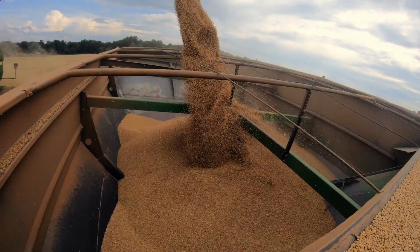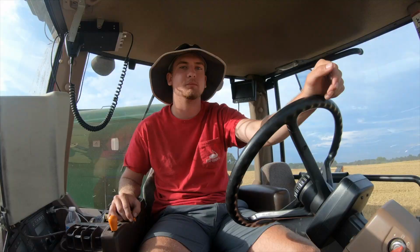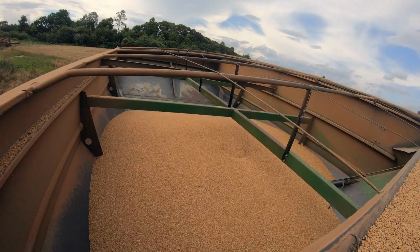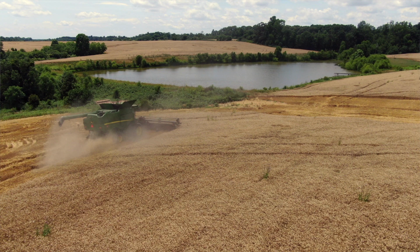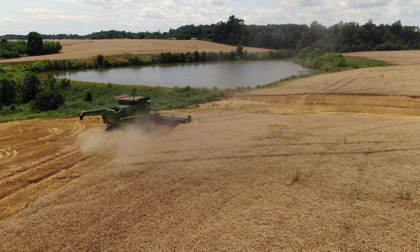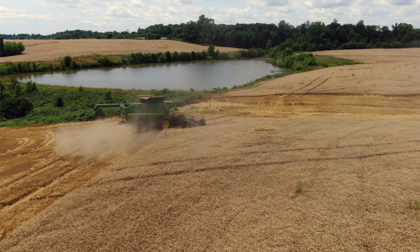It's looking like it's probably gonna rain. Around 8,000 bushels, maybe a little bit more, out of the field so far today. That's moving pretty good. We got two John Deere S680s rolling at about 3 miles an hour. Getting hard to keep up with them.